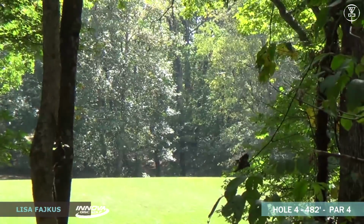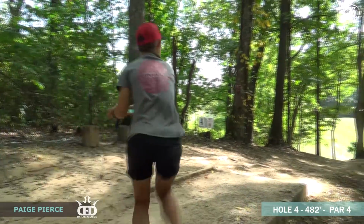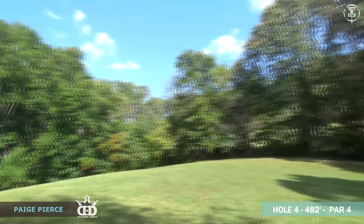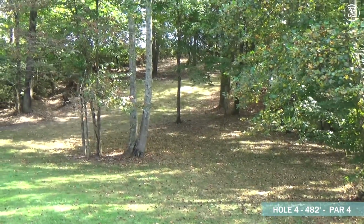Lisa also going with a backhand. I'd be surprised to see anybody going with a forehand unless it would be Jessica. Paige really quick to tee off there. Put a lot of power on that, and that is an absolute crush.